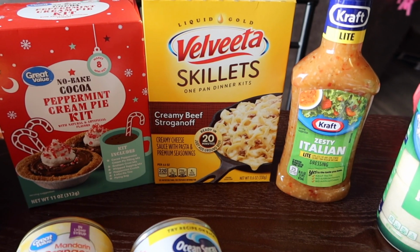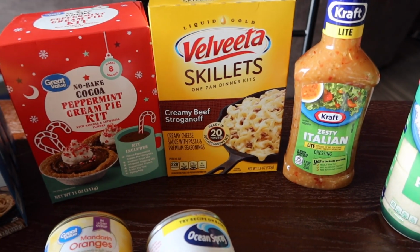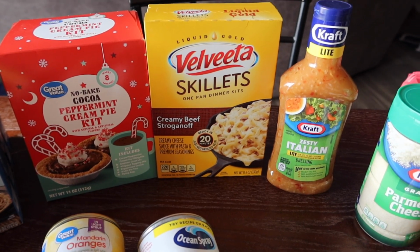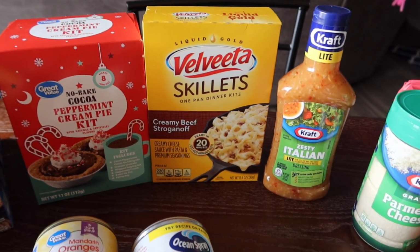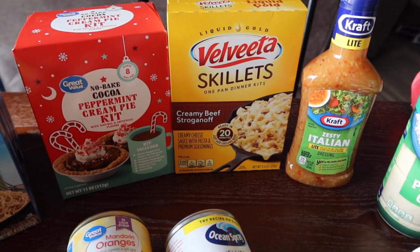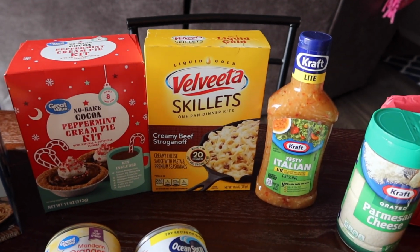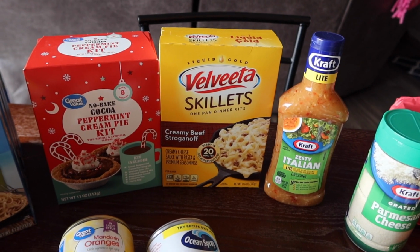And then I also grabbed this Velveeta skillet, the creamy beef stroganoff. My favorite one is like a nacho something. I can't remember what the flavor is, but I can't seem to find it on the shelves in my stores lately. So I grabbed this one for me and my husband to try. Quick and easy dinner. I have ground beef in the freezer. I could pull it out and make it really quickly.